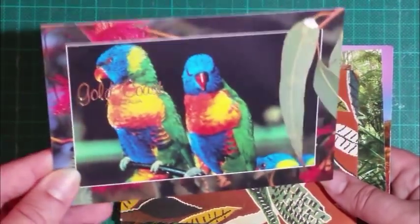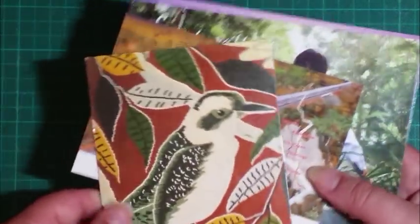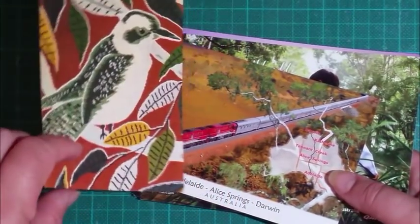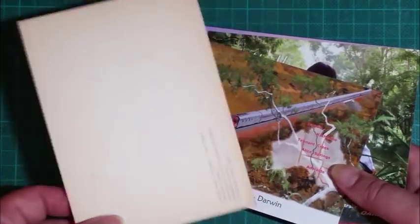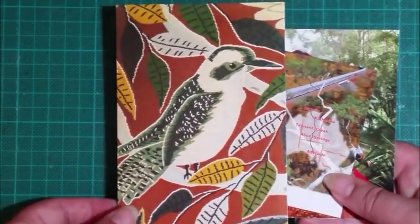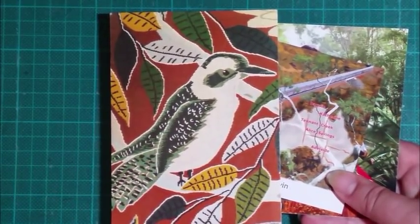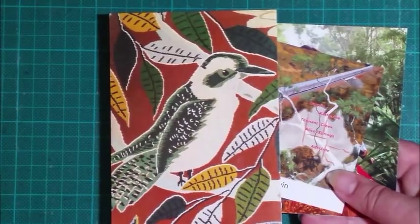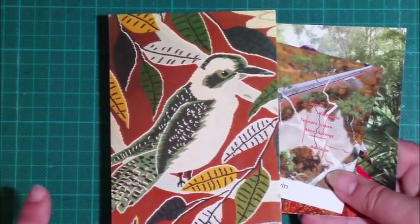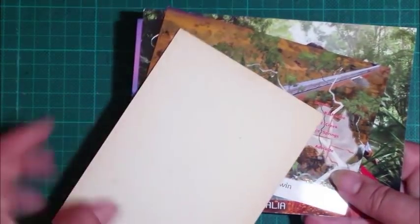This one's got Gold Coast Australia on it. So those don't look that old. This one's a kookaburra image. Whenever I see kookaburras now, I think of Hilly from Rider's Reign, because she does little videos on her YouTube channel of her backyard with the birds, and she had one just the other day. I'll put the link to her channel in the comments box, or any other channel I mention. But yeah, she had a kookaburra in the bird bath because it's so hot.